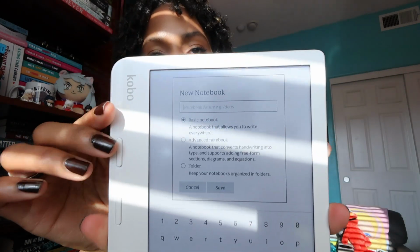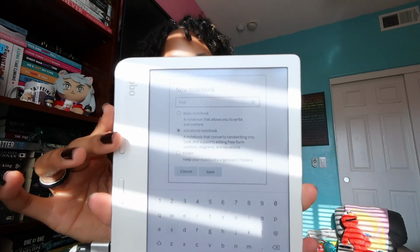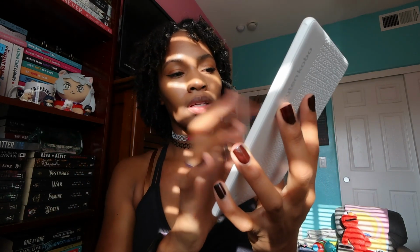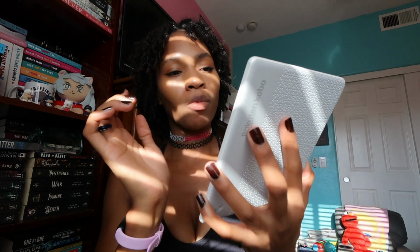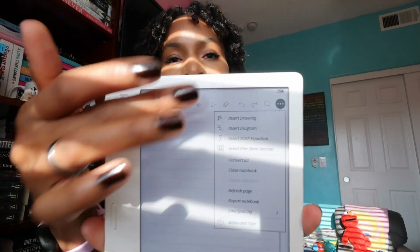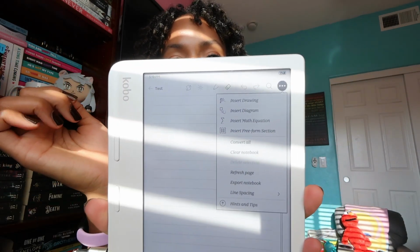And so first of all, you have the option of a basic notebook, or if you want an advanced notebook or a folder. Now, advanced notebooks are where you can actually work out some math problems and convert them. So I'm going to click on advanced notebook first, and I'm just going to title it test. Okay, so this is what it looks like. I'm going to click save. Here's the page. Now this is just a basic advanced notebook. First of all, these are the options that you have.